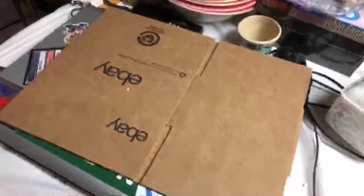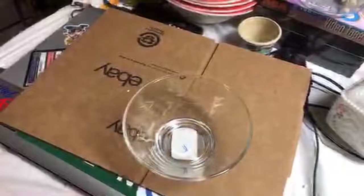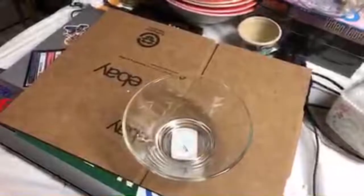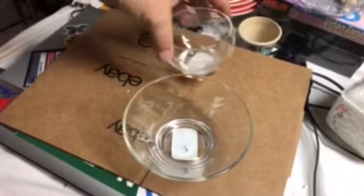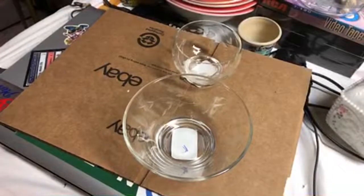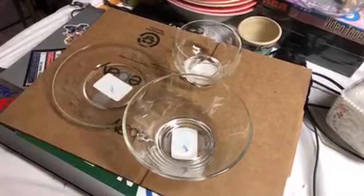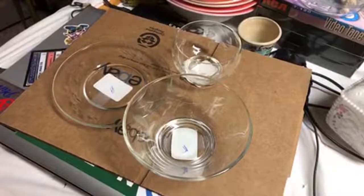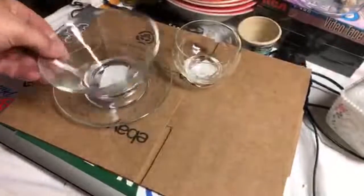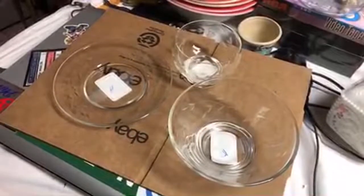All right, what's next? Oh, more Princess House. It's just my way. Yep, there's another piece of Princess House. And these are obviously bought at My Neighbor's Closet. There's an underplate. Not a saucer, not a true saucer. It's more of an underplate, maybe for this. I don't know. All right, and then nope, that's not what I want.